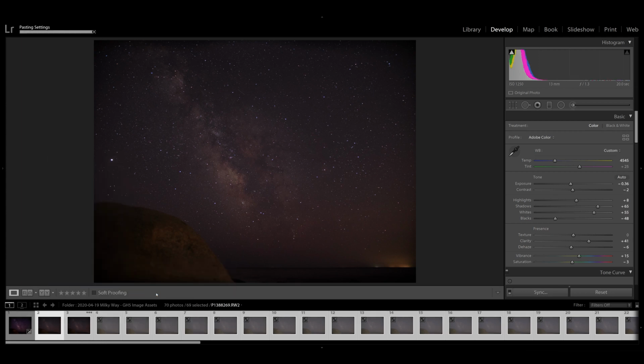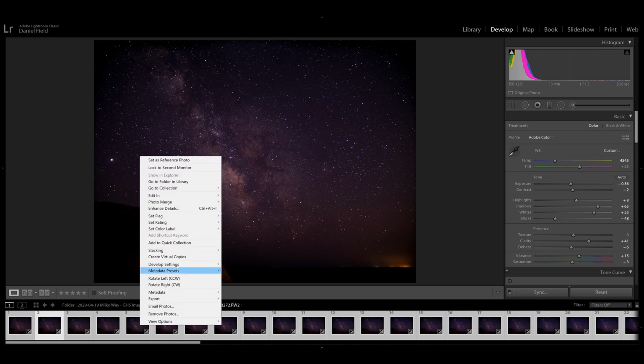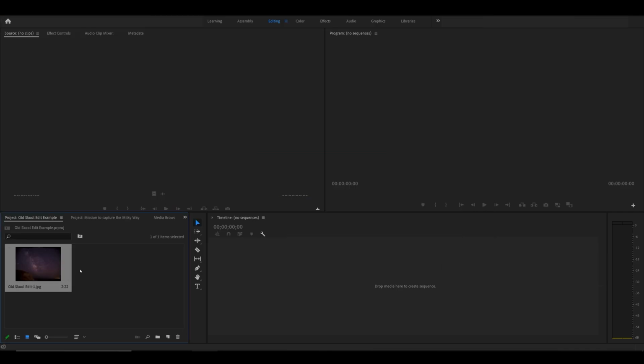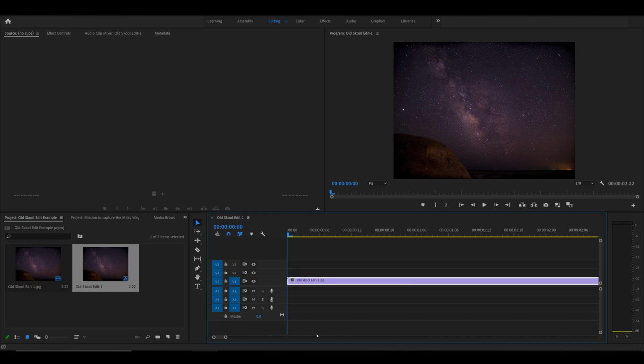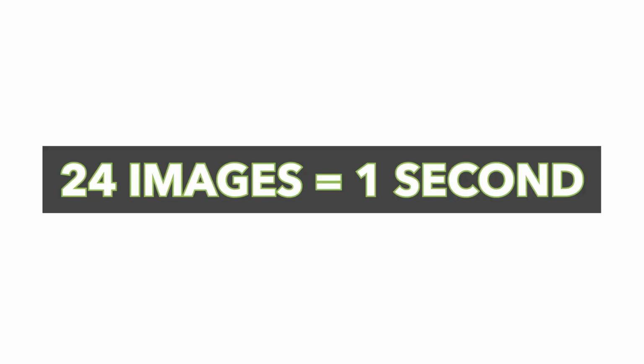With a traditional time-lapse, I would just adjust one photo and copy and paste those settings onto the remainder. You would export all the images and combine them into video editing software such as Premiere Pro or something similar. To use some easy math, it takes 24 images to create 1 second of footage in a sequence with a frame rate of 24 frames per second.